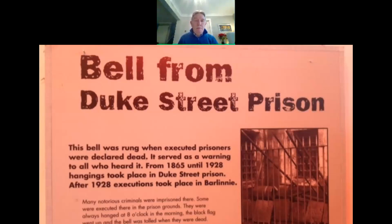Contained within the People's Palace, there's also an exhibit of Duke Street Prison, where there is the bell from the prison, which was rung whenever somebody was going to get hung. And hangings took place there between 1865 and 1928.